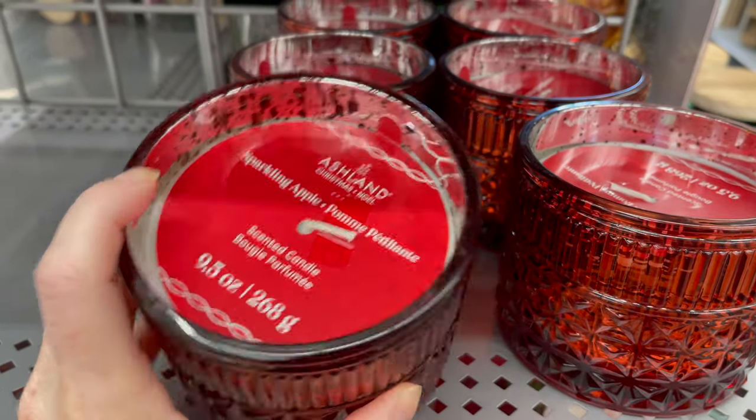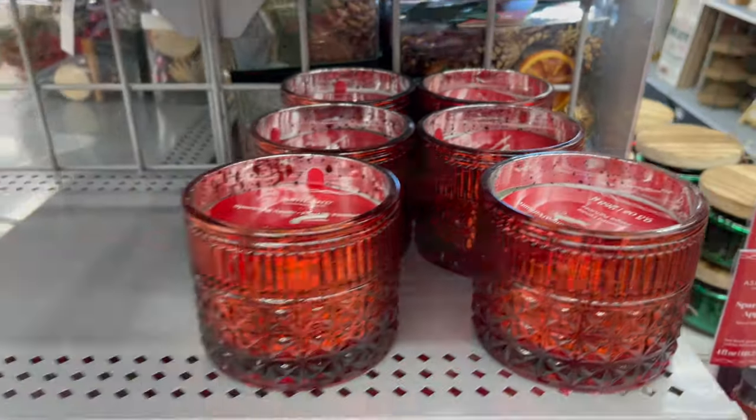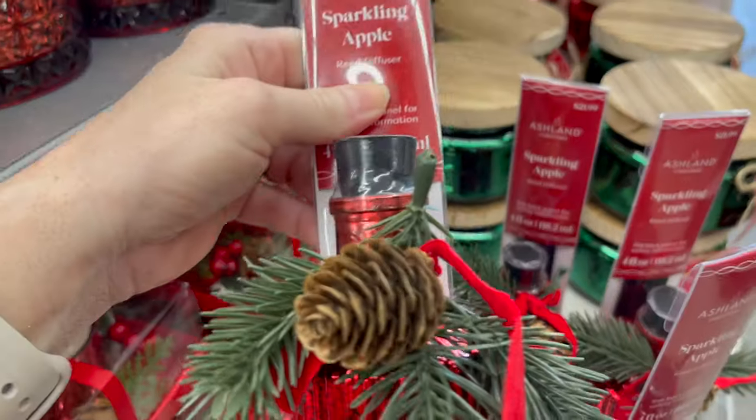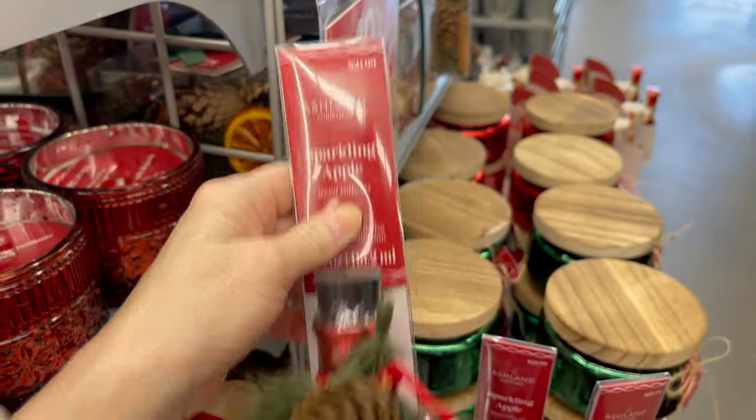I am obsessed with these mercury glass candles. They're $19.99. They have them in red, they have them in green, and then they have them in a really pretty neutral beige color.